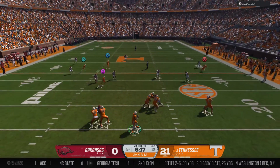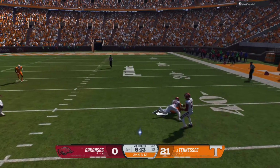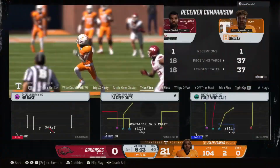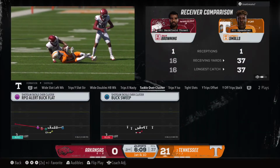Off play action, he's going for the big play. Snags it down the right side. Just gashing this defense. A big gainer to the 40-yard line.